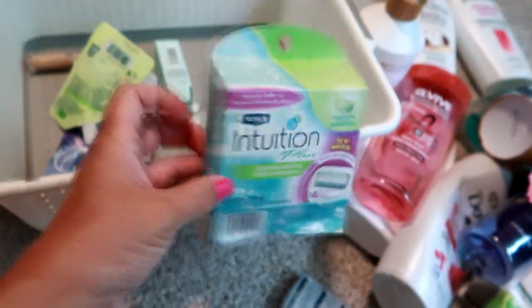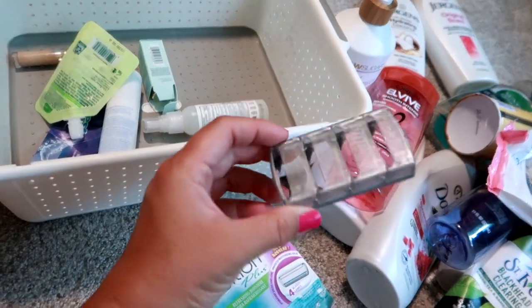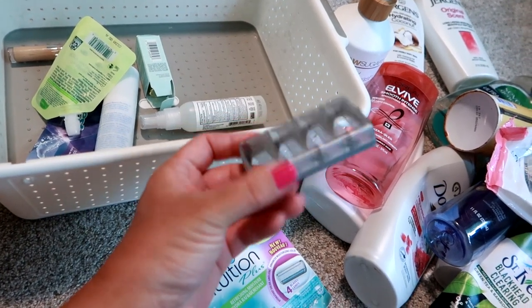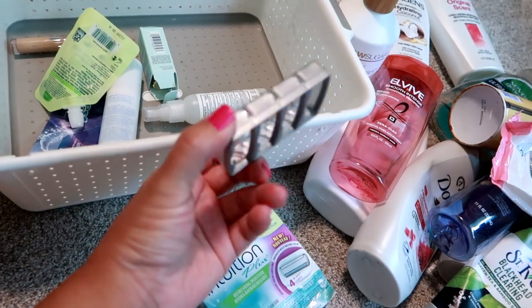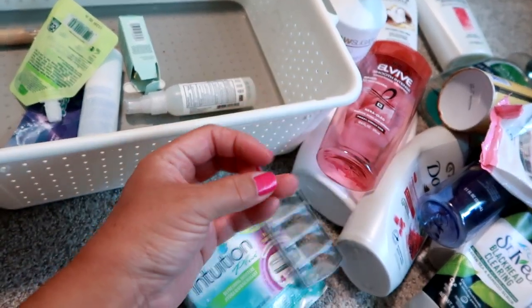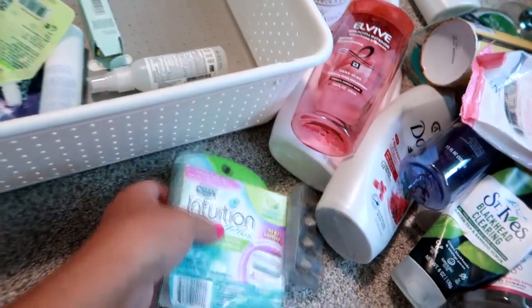They are expensive, but a 4-pack like this will last me an entire season, especially in the warmer months. I tend to shave a little bit more. I think we all shave a little bit more in the warmer months. In the winter sometimes we can let our legs go a little bit, but anyways, I can usually get a whole season, maybe a little more out of one of these.